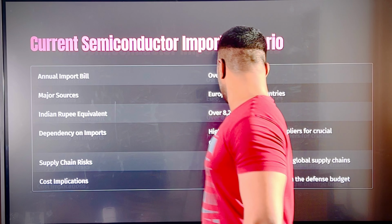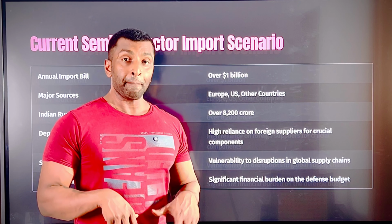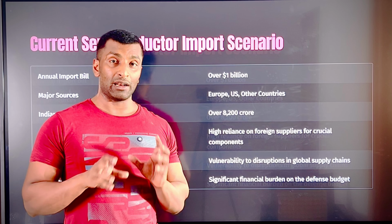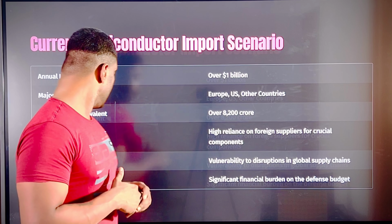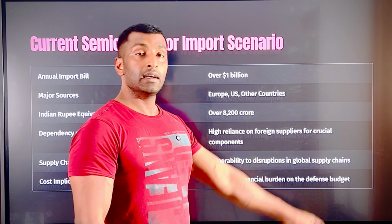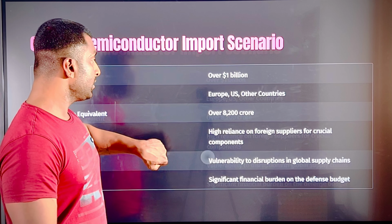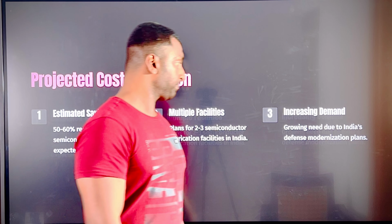Dependency on imports. So high reliance on foreign suppliers for crucial components. But now with that quality, we can manufacture in India itself. So supply chain risk, vulnerability to disruptions in global supply chain. Cost implications, significant financial burden on the defense budget.